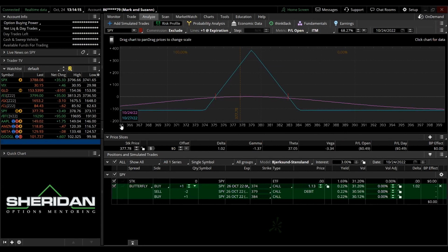Would you use SPX? You could, if you want to use SPX, Marcos, you can. I was just showing it in an even cheaper fashion, doing it on something 1/10 the size. But if you feel comfortable with what you're risking in SPX, sure, you could do a directional fly. And if it's, you know, a little steeper on price, you can always bring the wings in.